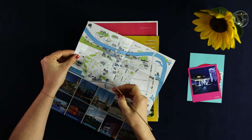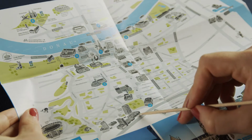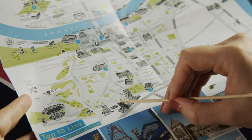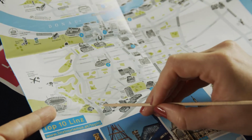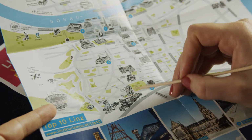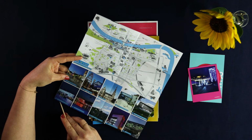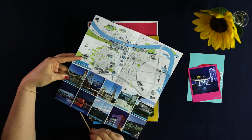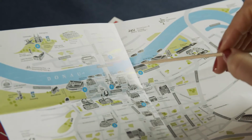Musiktheater am Volksgarten would be a little further south, next to the main train station. Or if you're coming in by bus, there's also a stop here or over here, next to the Knowledge Tower. And this one is the Power Tower. We have Lentos right here along the Danube. And the Ars Electronica Center on the other side. It's basically right across.